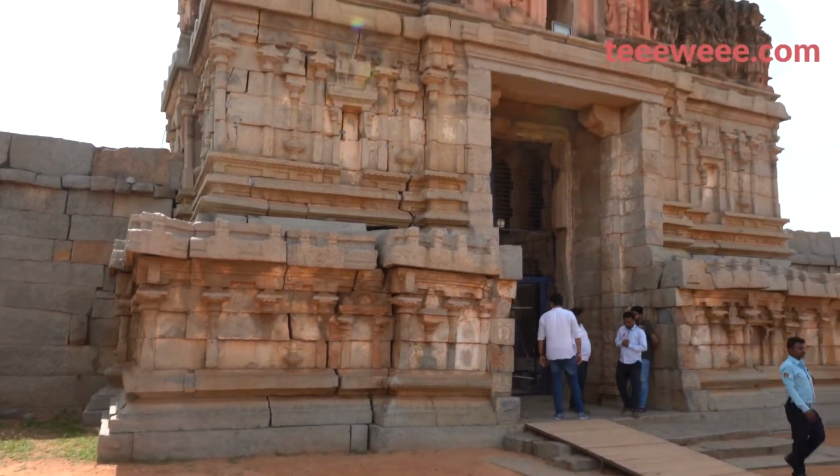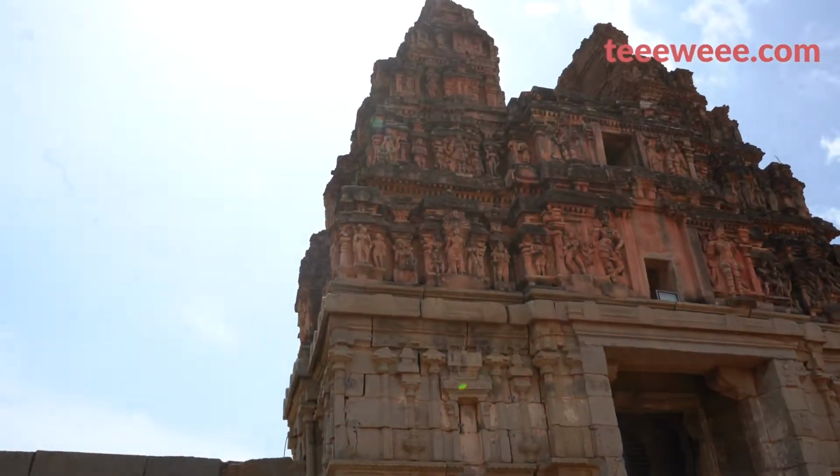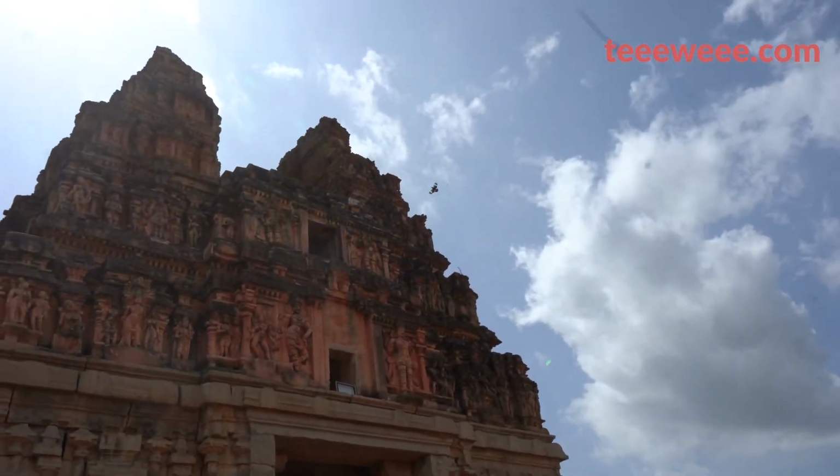But this is the original structure, right? This is not something which is recreated. They only recreated the figures, but the statues are there. Okay. That is recreated by the ASI, the pink ones, but the black ones are the original ones. Those are the original structures.